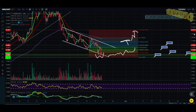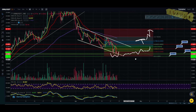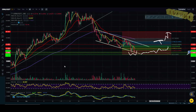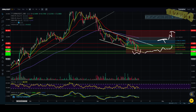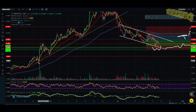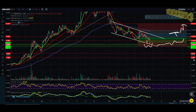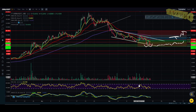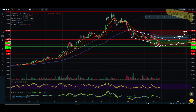And like I said, we could crash below that. If Bitcoin comes back to 45,000, that would mean that we are going to land on some previous swing highs for Orion, and that would put us at $9.83. That's the previous swing high, the previous resistance level that we have. So $9.83 and $8.46, those could be your buying opportunities if we do indeed break down with Bitcoin and go to the ground pretty much.